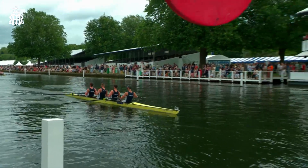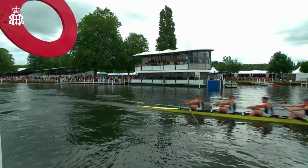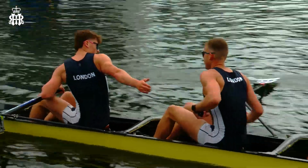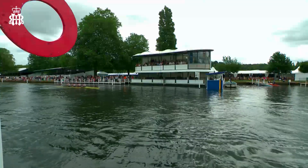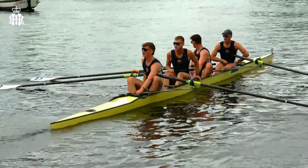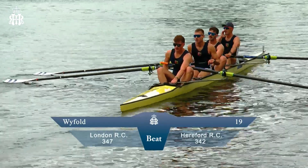So the Wyfold Challenge Cup, London Rowing Club over the line now. Hereford Rowing Club quite a long way back. London Rowing Club progressing through to the next round of the Wyfold Challenge Cup. There we are, Wyfold, London Rowing Club beating Hereford.